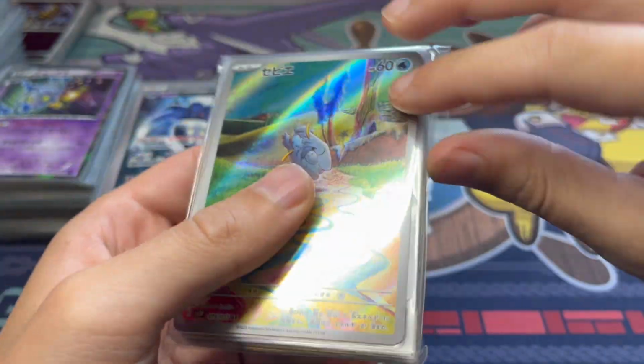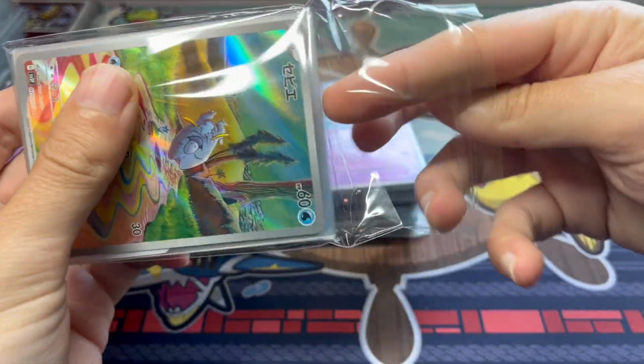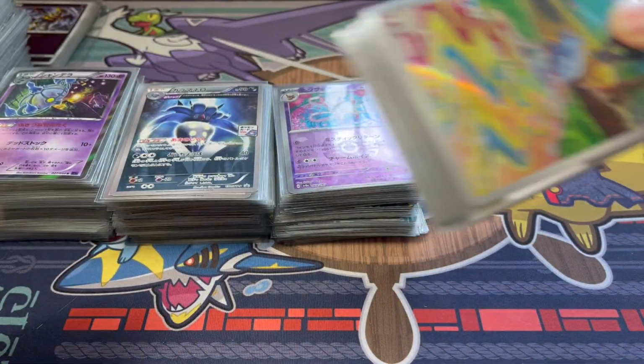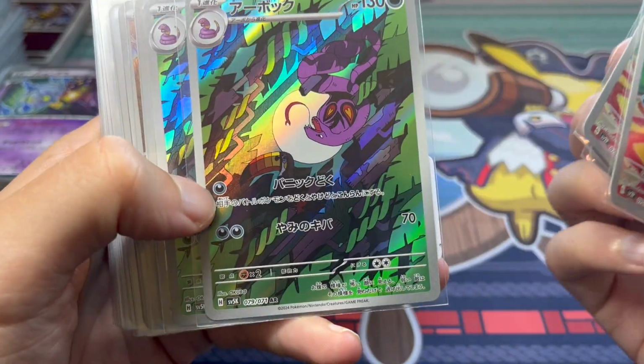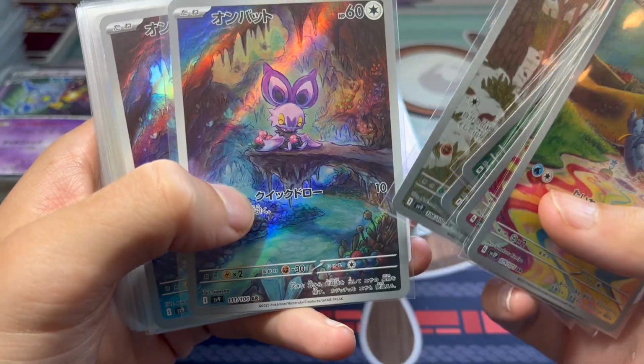All right, here's the last one. Last packet of cheap cards that you should buy. Awesome art rares. More Kamiya art rares. Look at these. This is probably back from when the art rares were still going a little nuts.